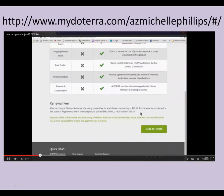Now, to join, you can obviously just pay the membership, or you can take advantage of one of the phenomenal enrollment packages that would include your renewal. As you'll see right here, if you renew each year, there is a fee of $25, but you get a free bottle of peppermint, which is a $27 value. So technically, year after year, you really don't have an enrollment fee because you're going to get that free bottle of yummy peppermint oil. So go ahead and click here, Join doTERRA.